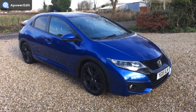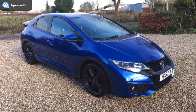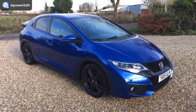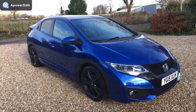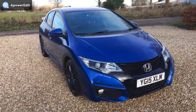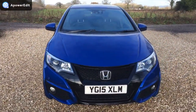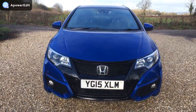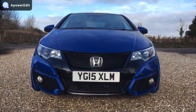Right then, this is a quick walk around video, and this is for a beautiful looking car, a Honda Civic 1.6 Sport Diesel. This is the Navigator model, which isn't standard on the car. Finishing this absolutely beautiful but rather naffily called Sporty Blue Metallic, and the car's lovely. It's done 105,000 miles, so it is very well priced, and it's in beautiful condition.